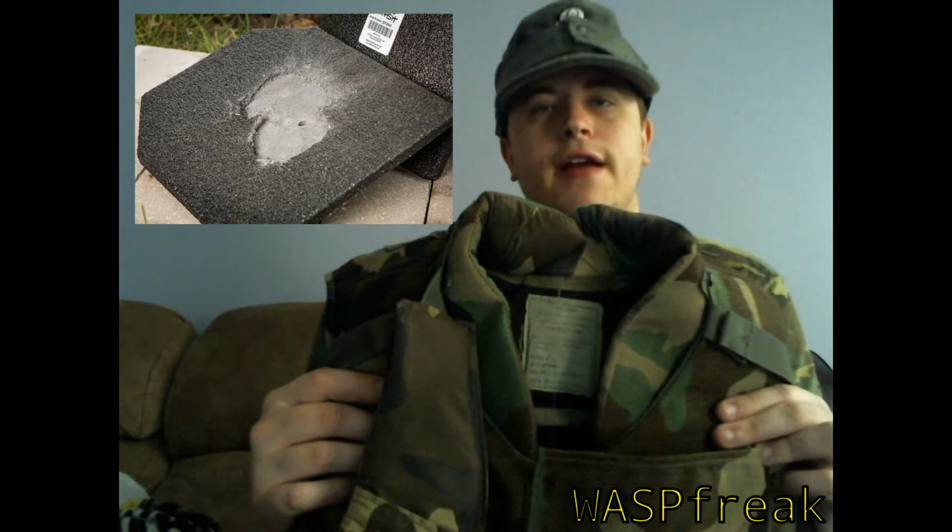Now, your alternative to these ceramic plates is going to be AR-500 steel, and usually you pay a little bit more. The plates come with a coating to catch the spalling from when the projectile strikes the steel plate. Now, your ceramic plates, for a front and back plate, will usually cost you around $300 a set.